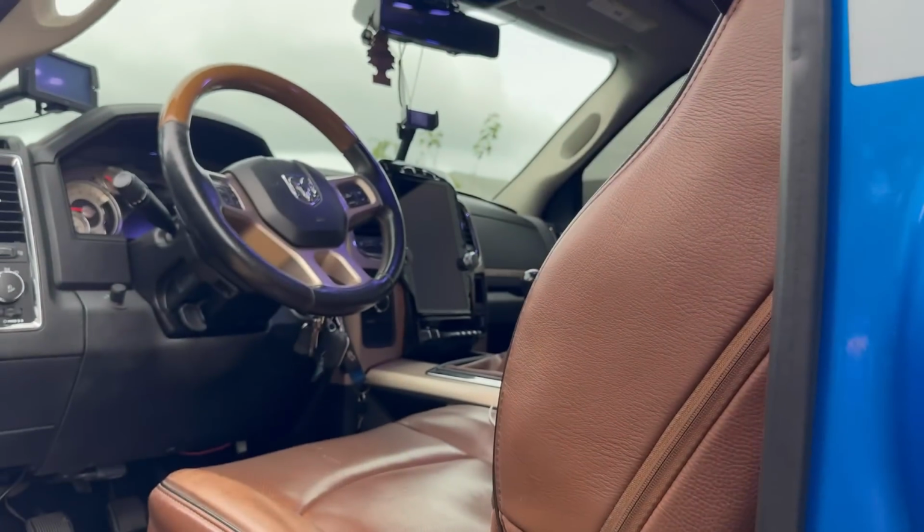And if we come over here to the interior, that's honestly probably my favorite part of this, because when you buy a 5th gen, you're really only buying it for that big screen.